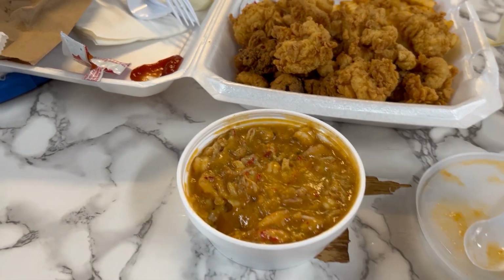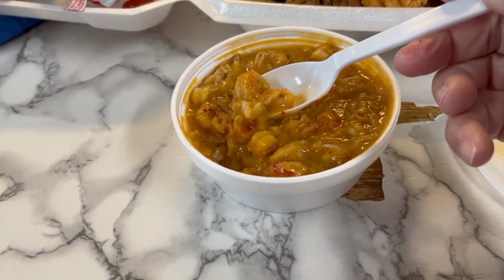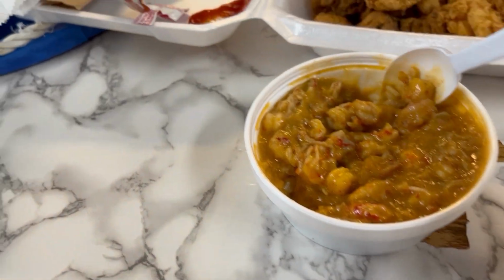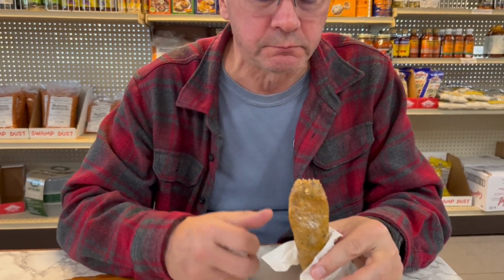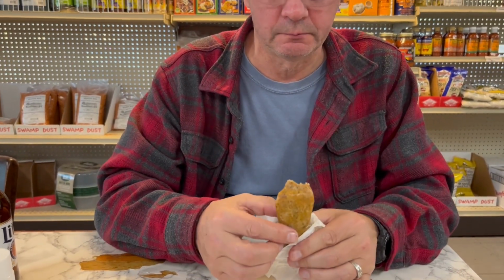This étouffée is really good. It's got shrimp and kind of a gravy. And it's got a little bit of a kick. Okay, this is called boudin. And it's a sausage that comes in a casing that you're not supposed to eat the casing on. Not too bad. I mean, it's kind of a weird way to eat it, but it's pretty good.